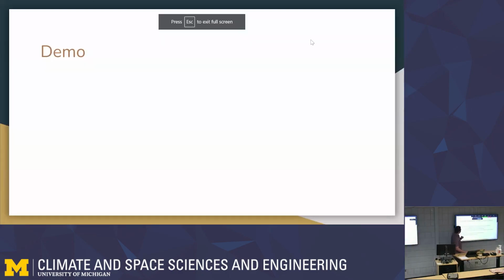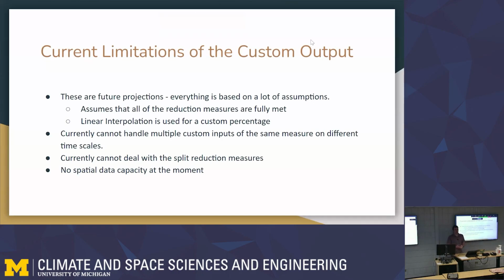So obviously this model is very much a first draft. It's not perfect. First off, everything is based on a lot of assumptions. We're projecting into the future, like 25 years out. That's not a great thing to base a ton of certainty in. We also assume that all the reduction measures are fully met. That's not necessarily going to happen. I hate to take a pessimistic viewpoint there, but it may or may not happen. And we do have to put together an effort to make sure that these are achieved.